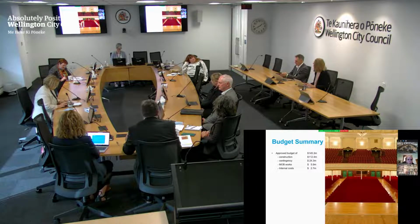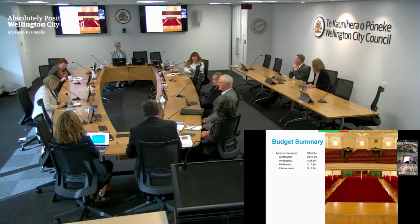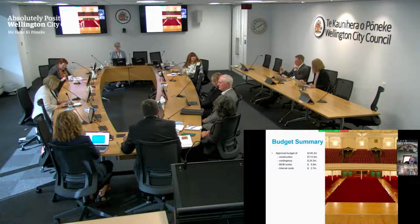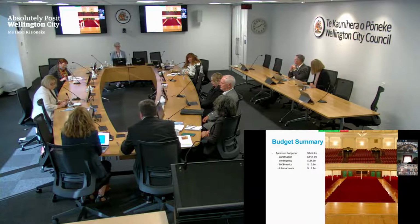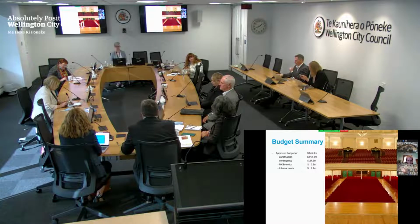So council landed on the 24.3 position as the contingency, and that's what we've been working to since that point in time. A few add-ons that came on was the MOB building, which you'll recall is connected to the town hall. In terms of the town hall project, we needed to remedy the east wall of the MOB building, which entailed decoupling the buildings and repiling the MOB wall, so that if we strengthened MOB, we were able to do it knowing that that wall had actually been addressed, and we weren't coming back in and disrupting the town hall. And then some internal costs for project management were added on. So 145 million was basically the budget that we started out with.